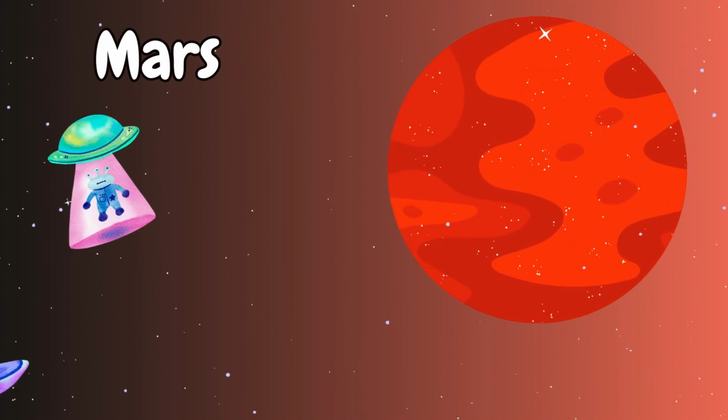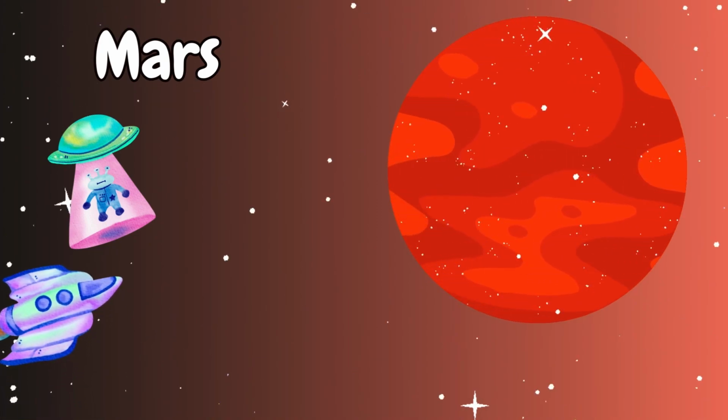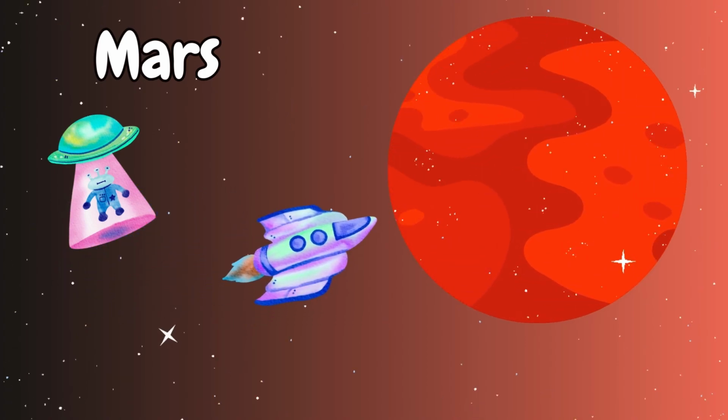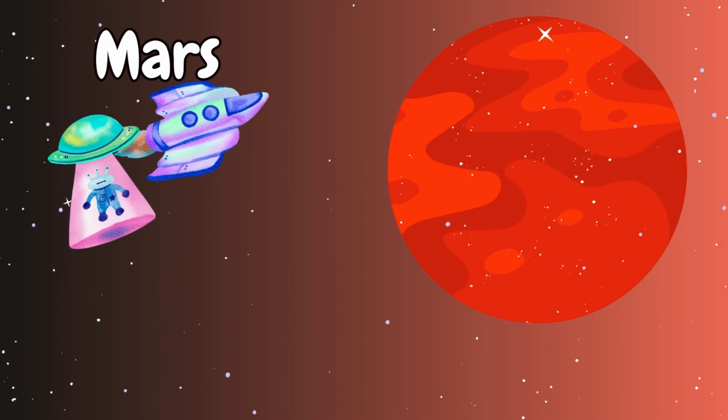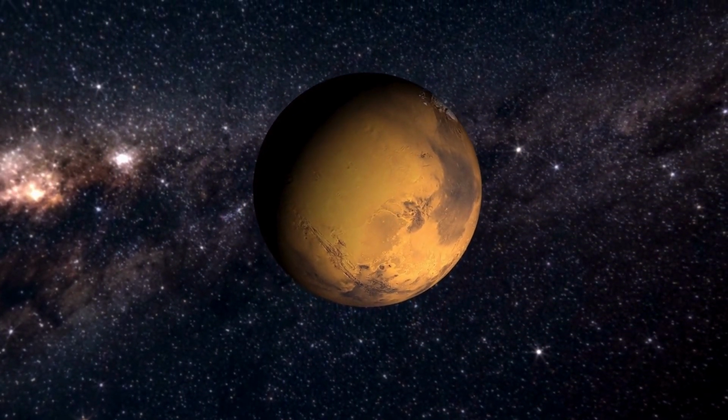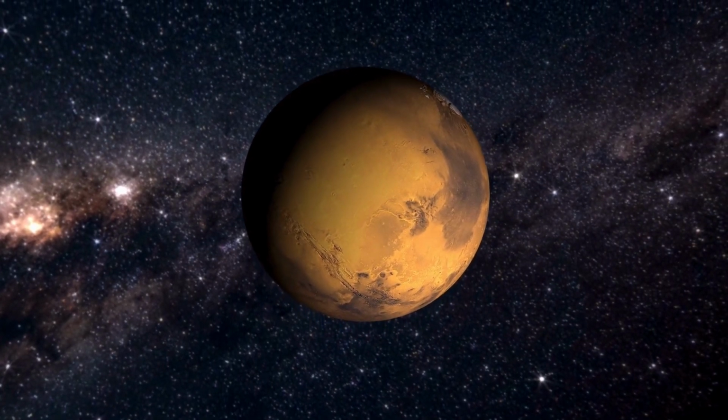Get ready to explore the red planet, Mars. Named after the Roman god of war, Mars is known for its rusty red color, caused by iron oxide, or rust, covering its surface. Mars has the tallest volcano and the deepest canyon in our solar system.